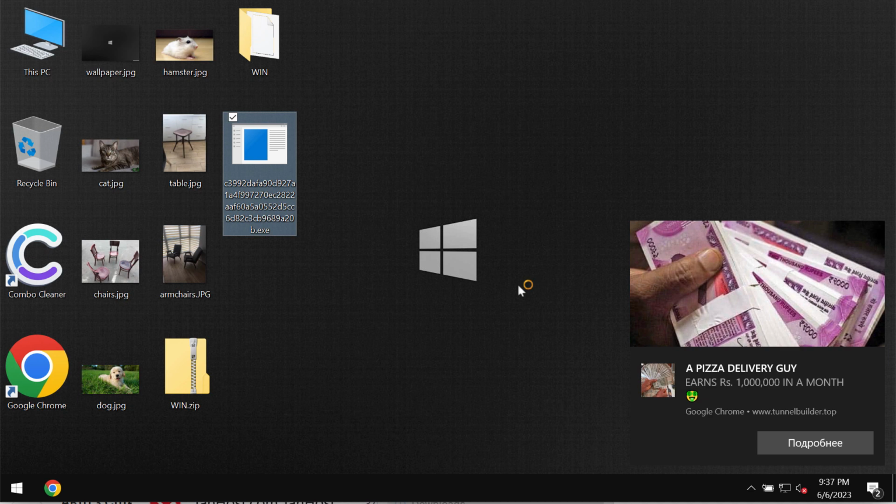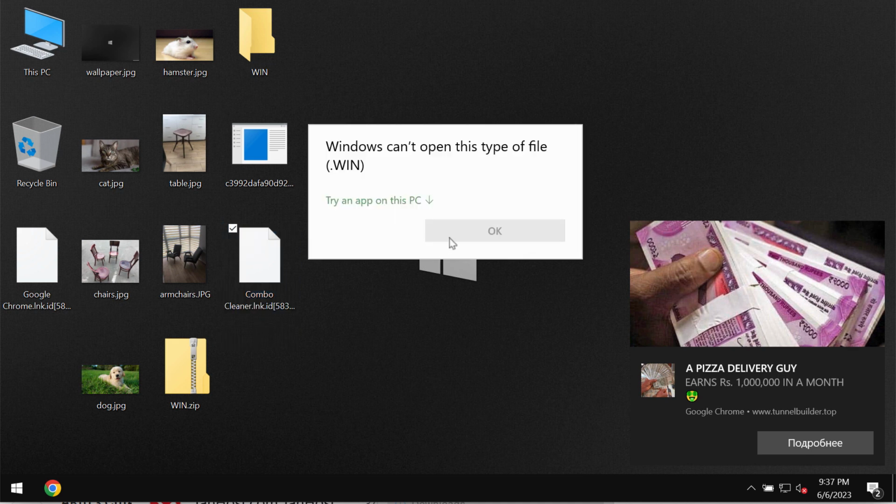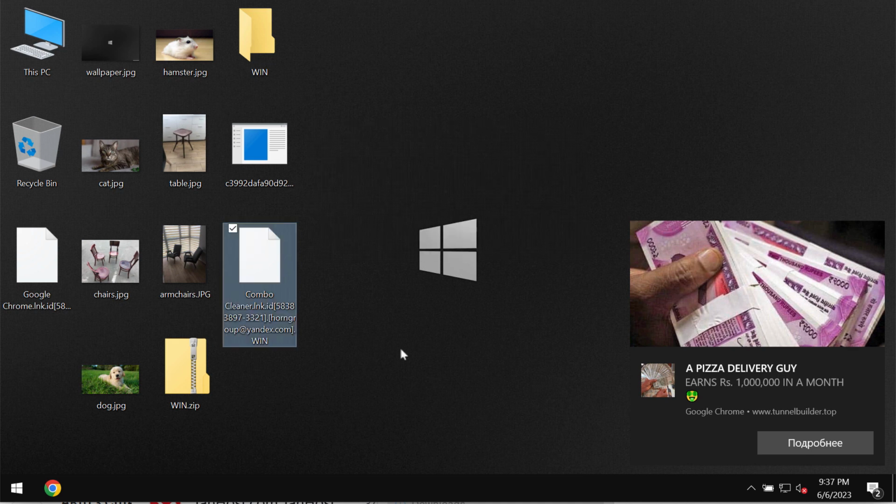data. But sadly, because of certain leaks and vulnerabilities in the system, this WIN ransomware may be pretty easily injected into the computer. And then very soon users realize that they cannot access their data anymore because of this WIN ransomware. It is called WIN because it appends this WIN extension to the file names.